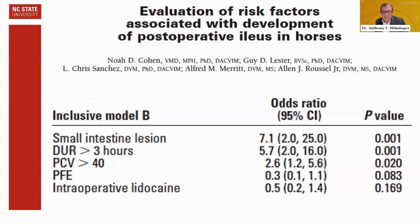And the part that we see in the end is the fluid coming back from the small intestine into the stomach. The next factor that he found that was significant was a duration of surgery of greater than 3 hours. And that would be about a 6-fold increased likelihood of postoperative ileus. And the duration, as you can imagine, is important because the longer the surgery takes, there's more surgical trauma, and it probably meant that the surgery was more difficult to accomplish, such as a resection and anastomosis.